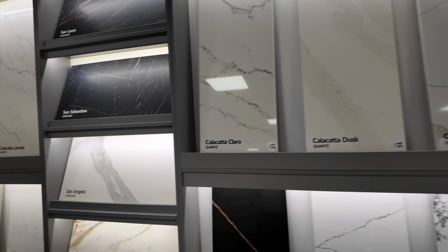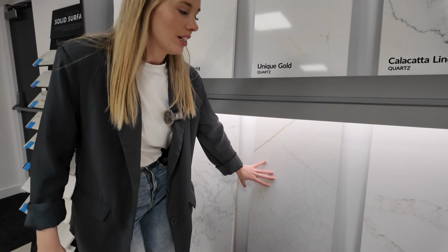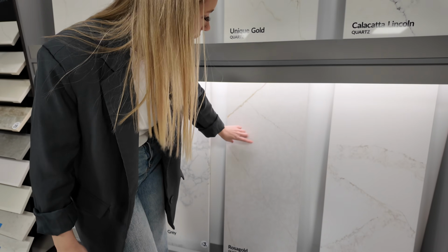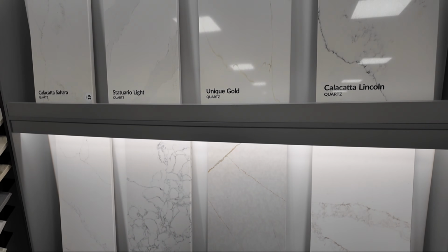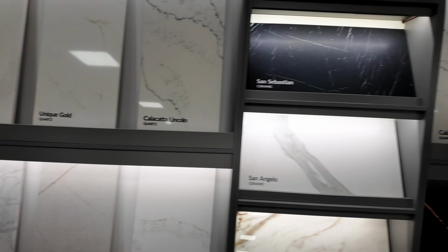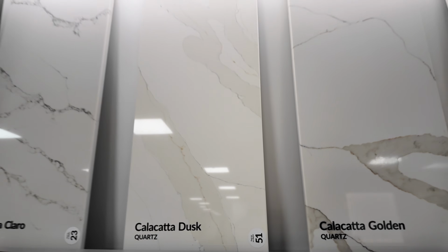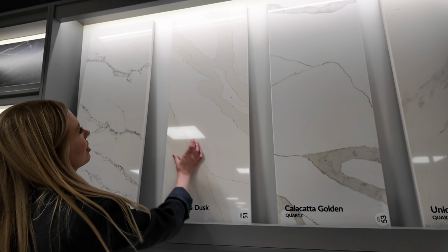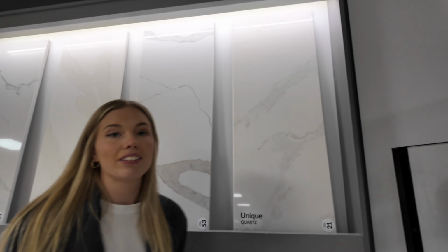Okay, let's go have a look. This is one we've seen in person on a kitchen. So it's slightly off-white. But then when we looked at a Calcutta, there's loads of Calcuttas. I think it was this Calcutta, I don't know if I like that. Yeah, I actually quite like that. It looks like a unique quartz. Do you know what we need? Our doors.